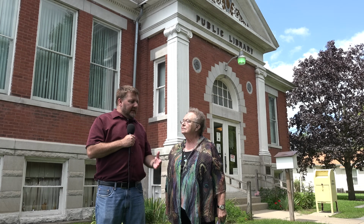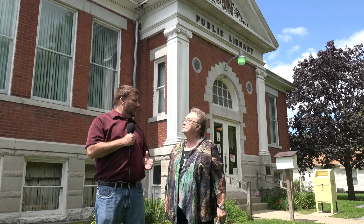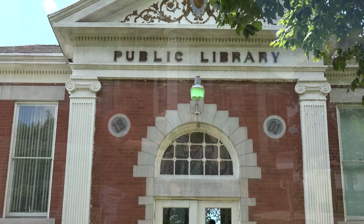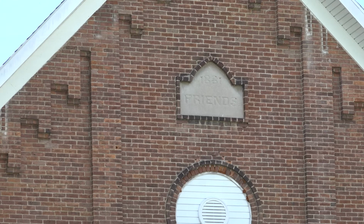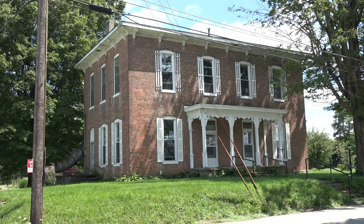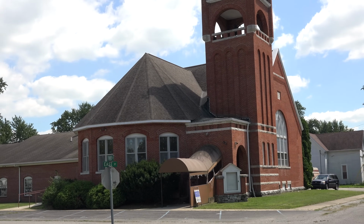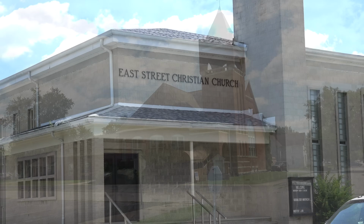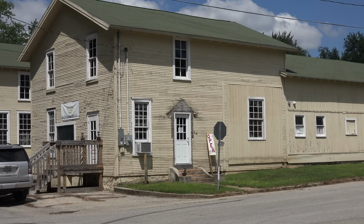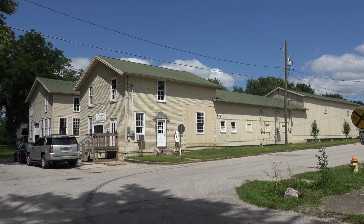Now, Claire, one thing I know about towns like Carthage, there's always some historical buildings. Tell me a little bit about the historical buildings here. All right, there's several still standing, and of course we're standing in front of the library. There is the Friends Meeting House down on South Main. And then there also is what used to be a Friends Academy right across the street, and it's still in good condition. There's the Methodist Church. There's East Street Christian. Now, there's a lumber mill. Oh, yes. It was Tweedy Lumber. Right, and three generations of the Tweedy family had the lumber company.